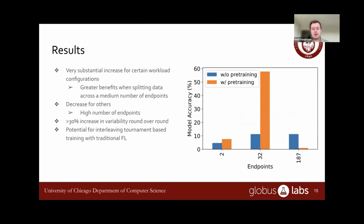What we really see here is that for a smaller number of endpoints, this does allow us to get over that issue of averaging away features. The problem is once we start doing this with too many endpoints, a lot of the distribution, the non-IID-ness, really just relies on kind of the luck of the draw. And so we don't get universally good results much above kind of the 60 to 80 endpoint range, just because no single endpoint has enough data to actually make a meaningful impact.